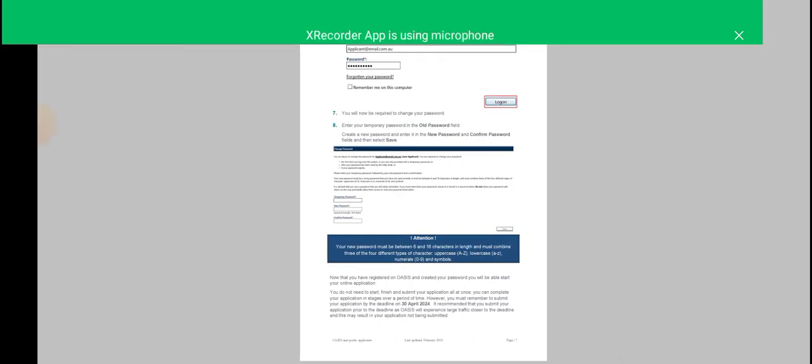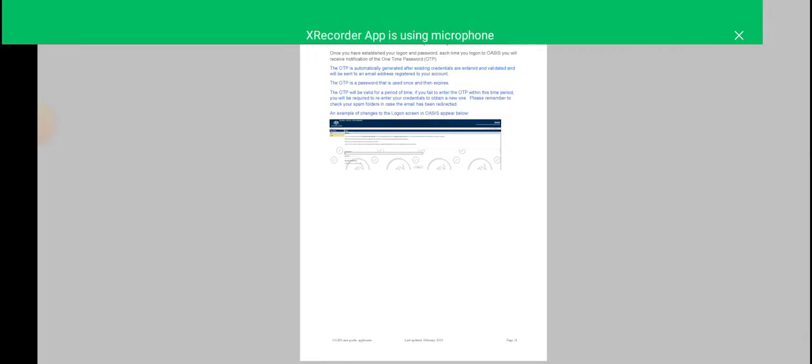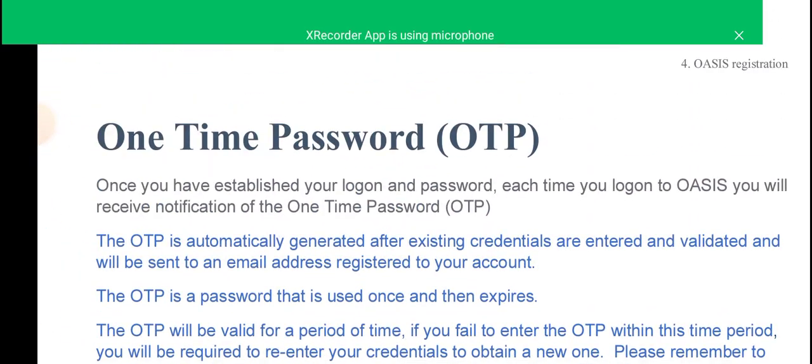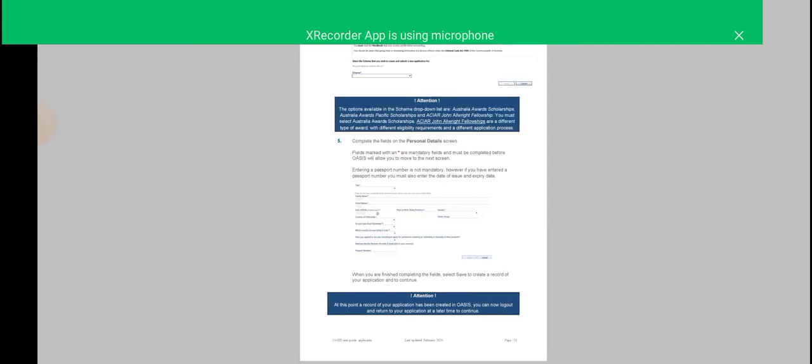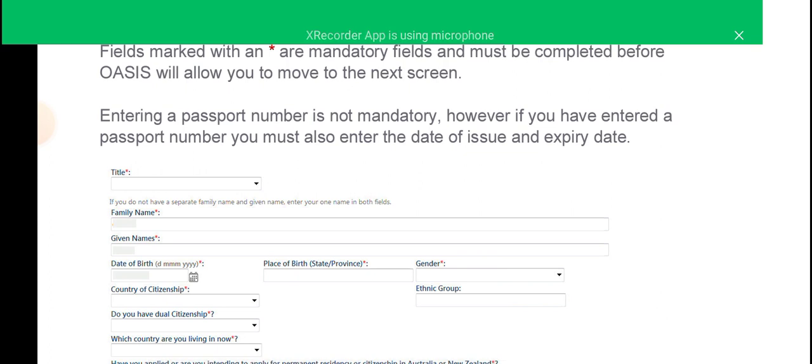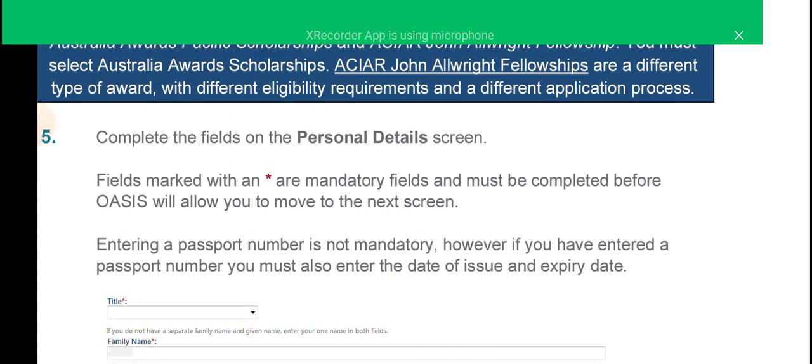There's a document format of it, there's a Word format of it, and on the portal you get, it explains everything in detail, so you can't make a mistake. This is what it looks like. These are the informations that will be requested of you. Entering a passport number is not mandatory. However, if you have entered the passport number, you must also enter the date of issue and expiry date.